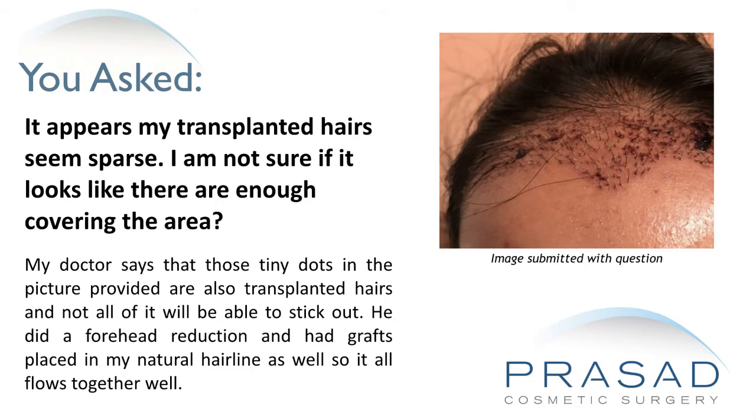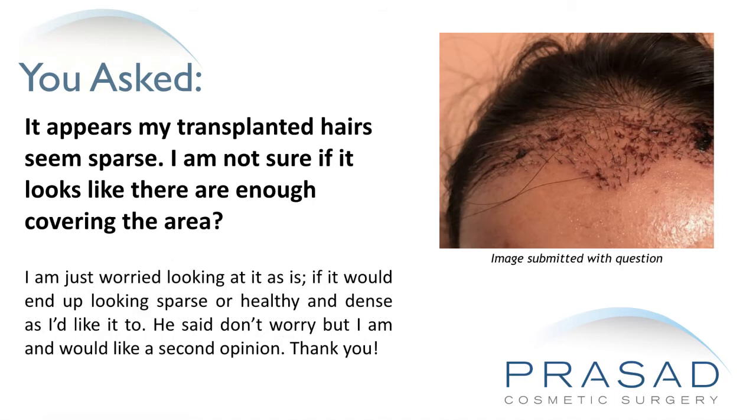He did a forehead reduction and had grafts placed in my natural hairline as well, so it all flows together well. I am just worried looking at it as is, if it would end up looking sparse or healthy and dense as I'd like it to. He said don't worry, but I am and would like a second opinion.